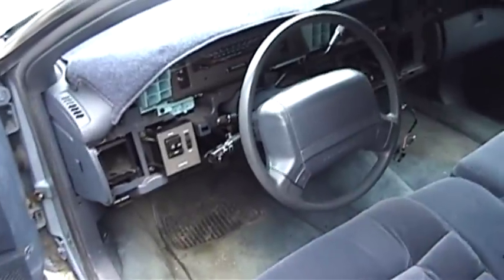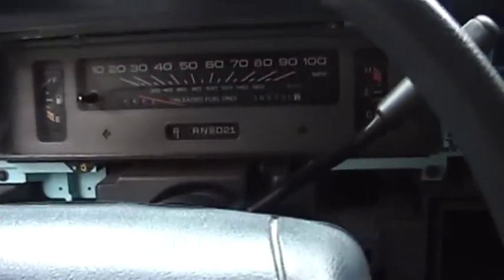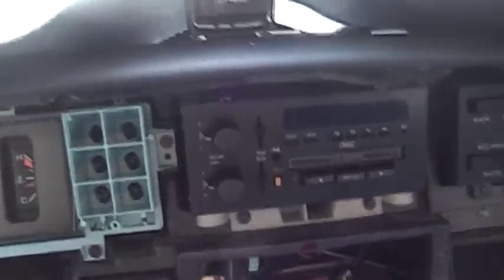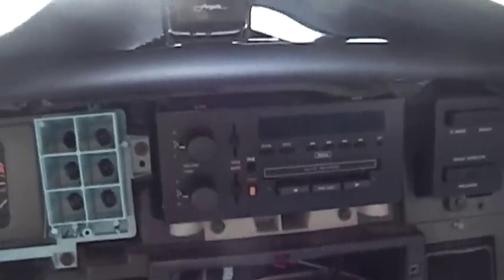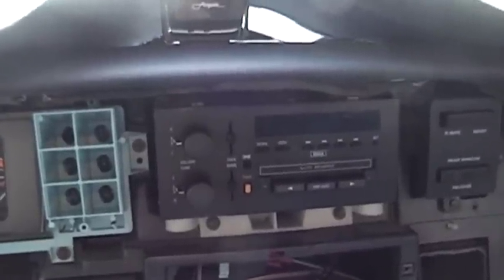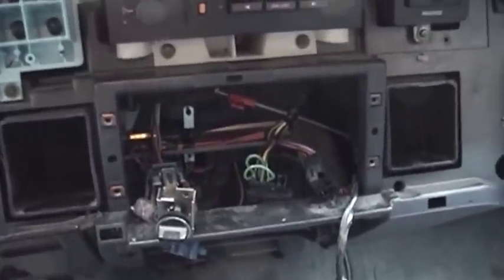As you can see, I've got the dashboard out of the car right now, not completely, but the trim is gone at least, and it looked quite a bit different without the trim in place. At first I had a radio problem, but fellow YouTuber Moldy Mac really helped me out until I can get the stock radio fixed. And yes, I said get the stock radio fixed because I want to keep this car fully original.